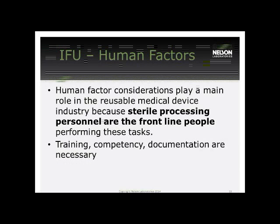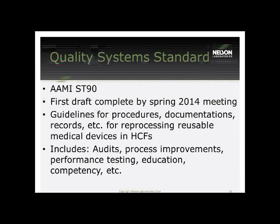Human factors plays a huge role in sterile processing because this is performed by people, and we want to make sure that all the information regarding training, competency, and documentation are performed very specifically for the healthcare facilities to make sure everybody is trained on how to perform the cleaning validations of these medical devices.